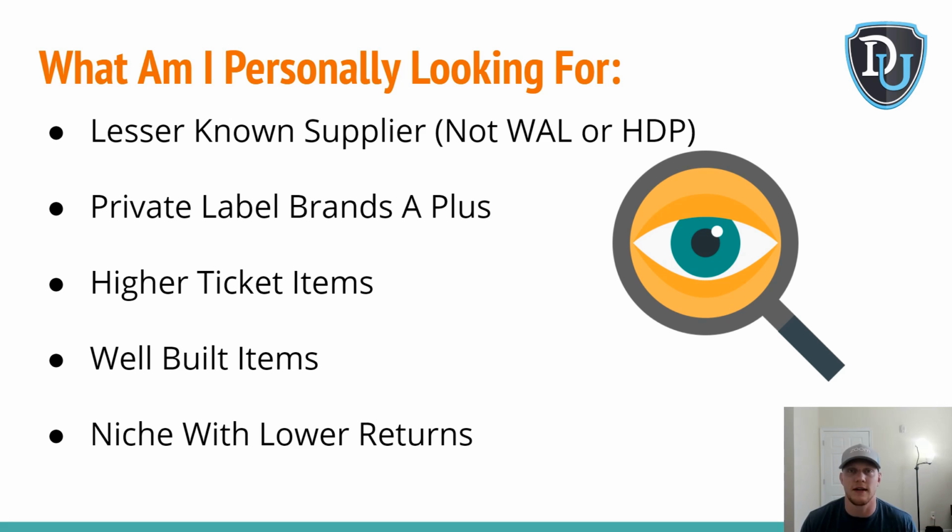And that really just comes down to the fact that you don't want angry customers on Amazon even more than you don't want angry customers on eBay. So if you can mitigate any amount of risk possible out there to really try to make sure that you're not pissing anybody off, that's what you want to do. So, make sure they're well built, make sure they're not going to break.